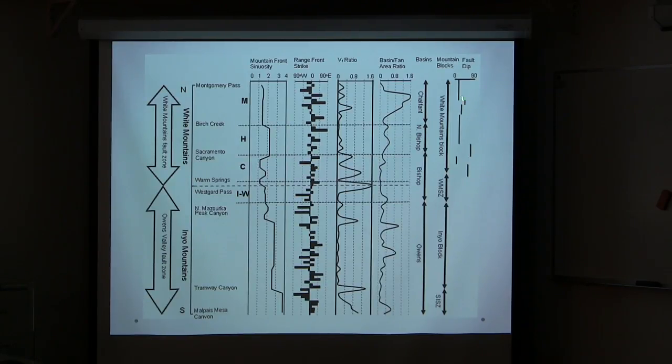And then these are the fault dip values that Phillips and Michkowski measured back in 2011. And as I stated earlier, they were trying to see if they could find some sort of correlation between the angle of dip in the faults and what was going on geomorphologically, and they really could not. And I really could not either, and I don't think that this shows that there really is much of a correlation between angle of dip and what's going on with the geomorphology.